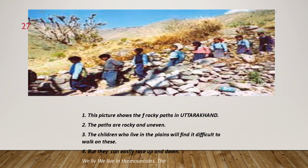This picture shows the rocky paths in Uttarakhand. The paths are rocky and uneven. That means it will be very difficult to walk, children. Now we have pakka roads and it's very easy for us to walk, isn't it? But in Uttarakhand, the rocky paths are many. The children who live in the plains, that means the children who belong to this region where we are living, find it very difficult to walk on these. But once children get used to it, they can easily race up and down.